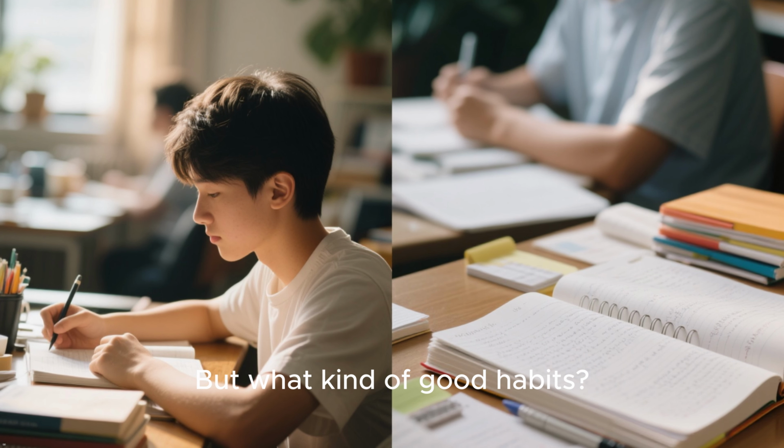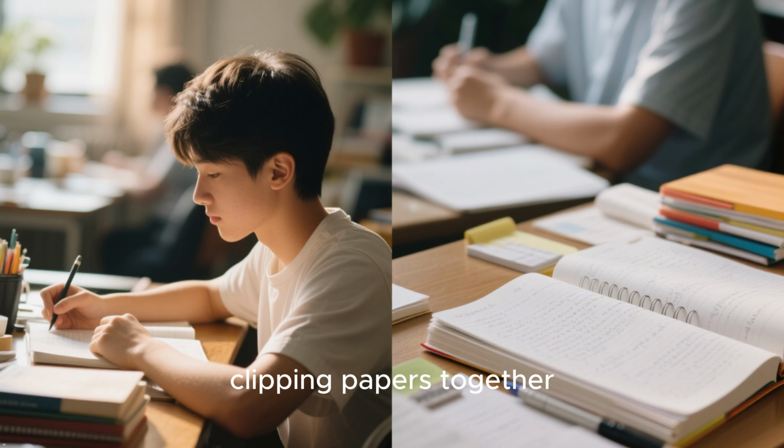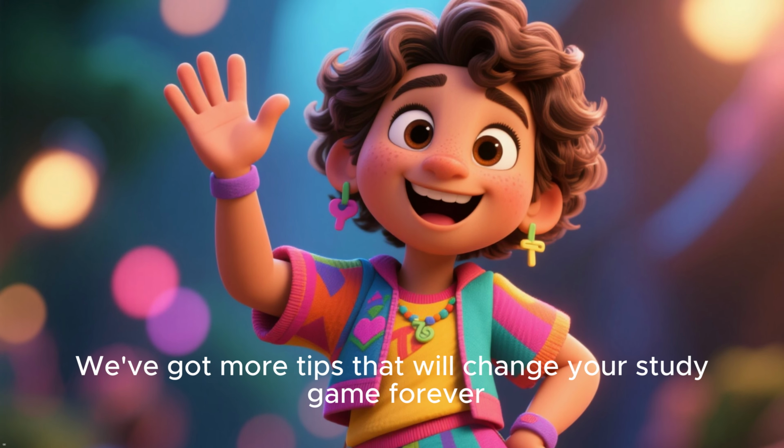But what kind of good habits? Well, let's start with one that takes just 10 seconds, clipping papers together. But don't stop there. Keep watching. We've got more tips that will change your study game forever.